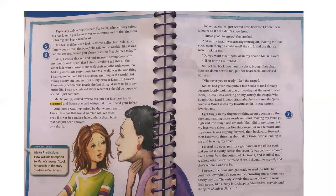So the narrator is the person who tells the story, and we know Ida is the narrator. Miss W addresses her as Ida, so we know that Ida here is I and me in the story.